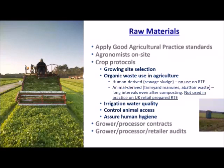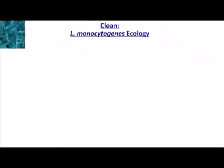I mentioned irrigation water quality, renowned for contaminating salad crops in particular. Don't let animals access, even dogs and cats. Birds should be scared away as well. And we need to make sure that human hygiene is maintained, so there have to be toilets and hand washing facilities in harvesting areas, which is what the picture on the right is. We have grower and processor contracts and audits to back up all the systems that we put in place. And that's what needs to happen on raw ready to eat.